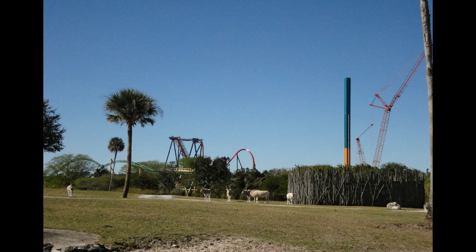Switching parks yet again, we are at Busch Gardens Tampa, where they are building a very tall, 300-foot tall tower. This is going to be a drop ride where you will go, in fact, face down from the drop, called Falcon's Fury. And this is a shot from across the train, the Serengeti, so you can see how much taller this thing is than SheiKra, which alone has a pretty terrifying drop, I have to say.